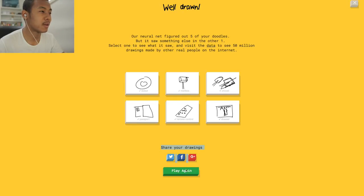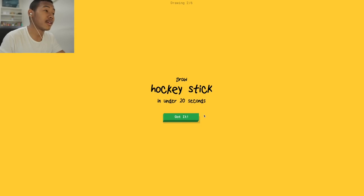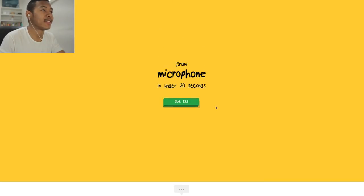But let's try it one more time. Draw asparagus. Got it. I see line. Or matches. Or candle. Oh, I know. It's asparagus. Try a hockey stick. Okay, we've already drawn this one. I see leg. Or foot. Oh, I know. It's hockey stick. Okay, that was pretty easy.